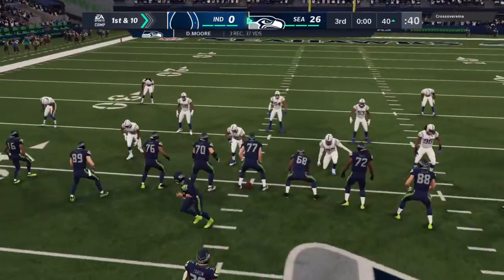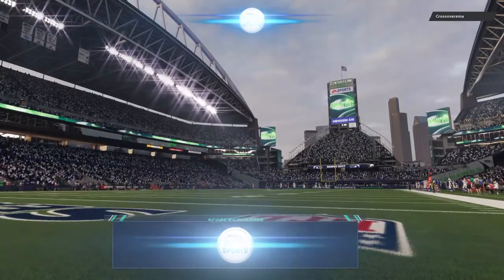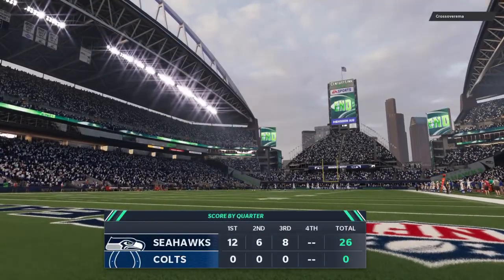Yeah. They needed five. My presence meant nothing. Fucking nothing, you know?